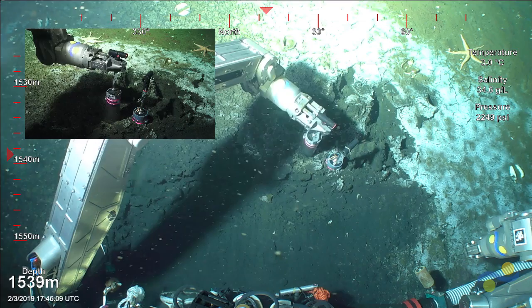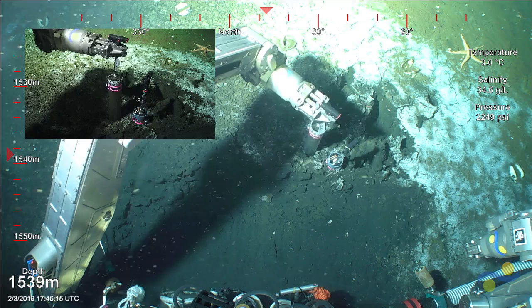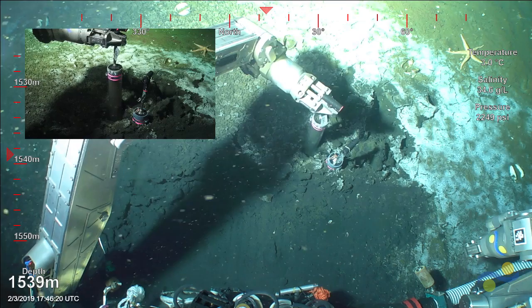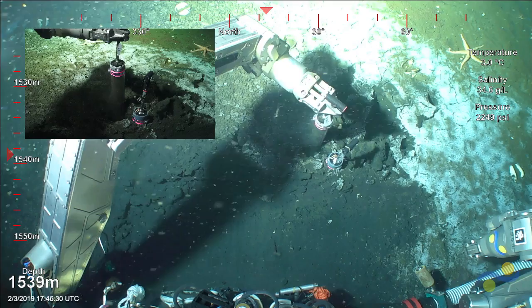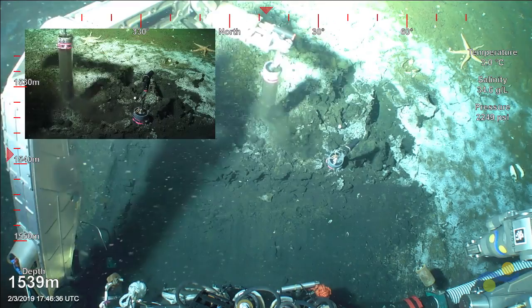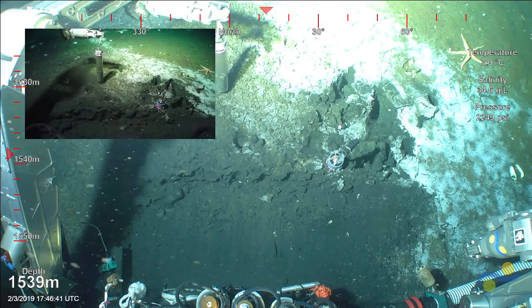Encased. Oh no. And do you want to push this one down further? I think we can't. Yeah. See where the line is, buddy? Yeah, that's a pisser. I didn't realize it got that compacted. That's a bummer. We might have to take one more over there. That's probably what, 10 centimeters?